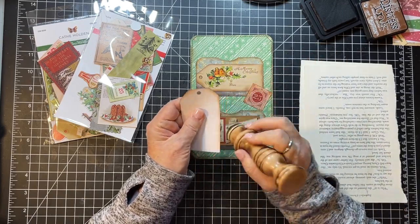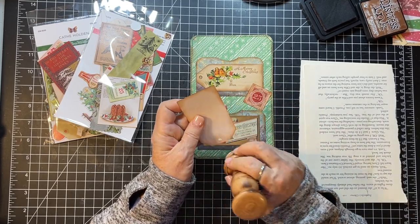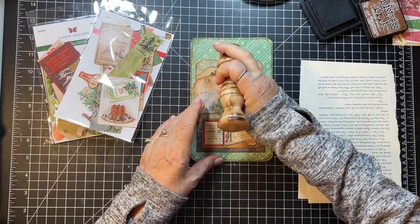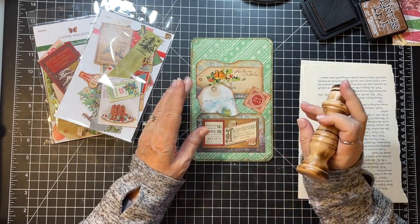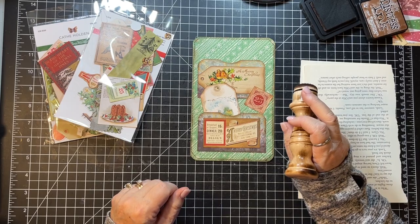So, yeah, the paper shelves are going to be a big old job. Kind of nervous for that.